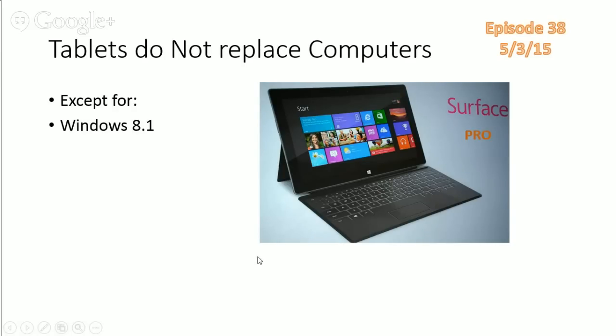Now, one point I like to make, in my opinion, tablets do not replace computers. Yeah, we almost had to drag her out of a Verizon store not too long ago because the salesperson was trying to sell a tablet to a prospective customer, and they asked if this can replace their computer. And the salesman said, yeah. She said, sure, you could.